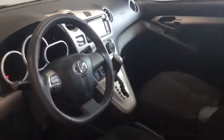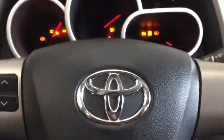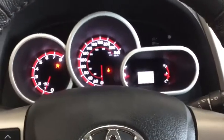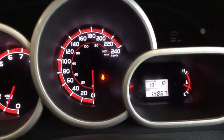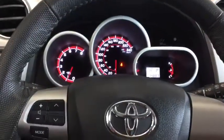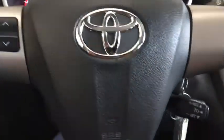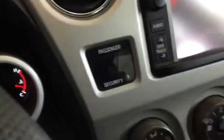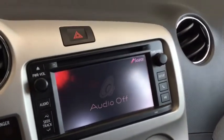But why don't we hop on inside and start it up. Starting up your Matrix, simply put your foot on the brake there and that key in the ignition. That engine's gonna start up and that dashboard's gonna light up with that cool ambient lighting. Taking a look at your kilometers, you have 14,887. You also do have your nice leather-wrapped steering wheel and your steering wheel mounted controls like your mode changers and your volume control. Over here you have your Star Safety System security, which keeps everything nice and protected.